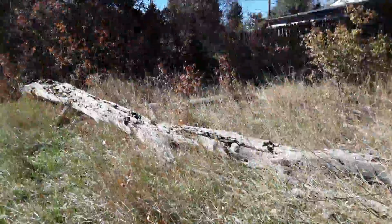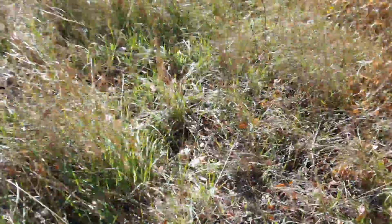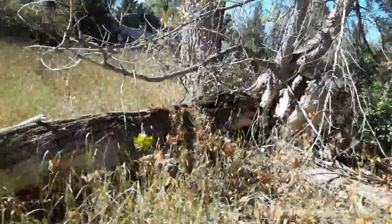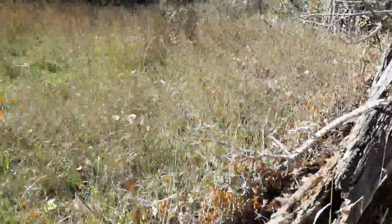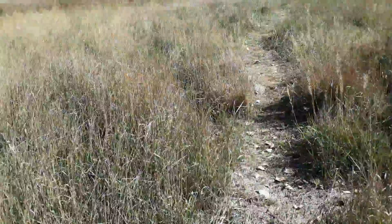We've got this log over here. It's actually fairly hot out today. I know it doesn't probably seem like it should be. You got all this dead brush back here, and it looks like more street access, like you could go up into an alleyway that way. Yeah, it looks like this little secret trail will take you up that way.